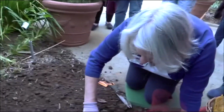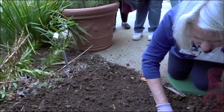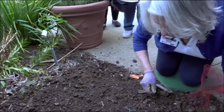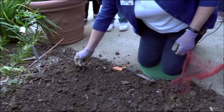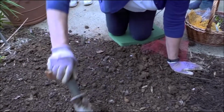This looks like rabbit felt. There's several right in there. Put flour on them before you plant them. I should have, that's a good idea. Take a before picture of bare ground.